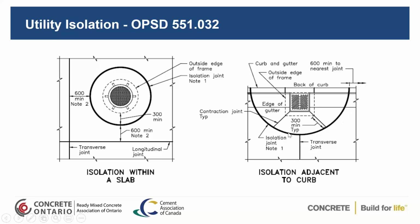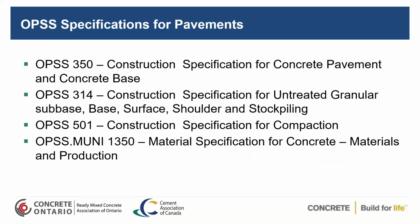And there are different designs that you can do. Sometimes they'll put reinforcement in along here, because we know that a crack may occur here, so they'll put reinforcement on there to ensure that the crack does not transfer or emanate any further than there. But the TAC guide, I believe, has 6 different diagrams in it. I'm only showing one. So what are the key specifications that you should be looking at on the OPSS side?